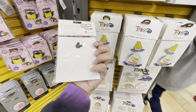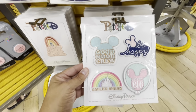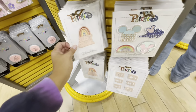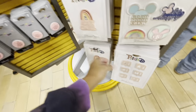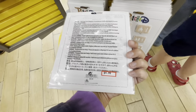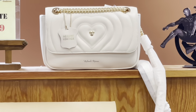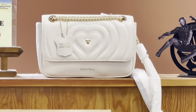Look at this one, Perfection. And this one comes with a pin. That's $7.99. Look at that one right here. $4.99 for four patches. That's cool. Just Chill, $4.99. And then you have this one, huh? Kind of like the Instagram things, $4.99. So they have a bag right here. Can't read the name from here. But it is $100 for that genuine leather.